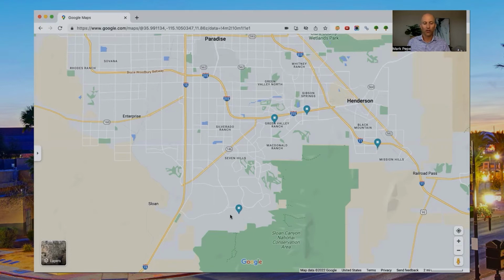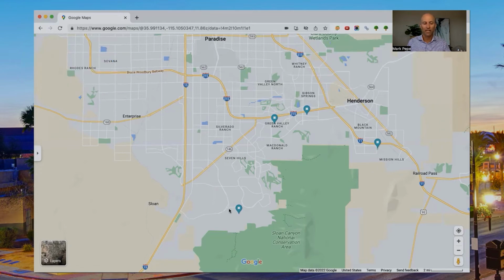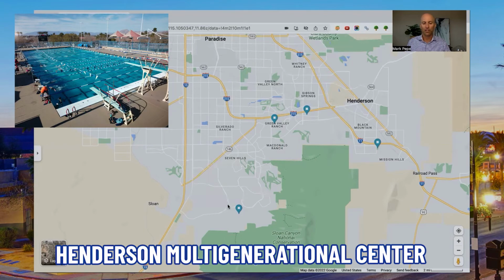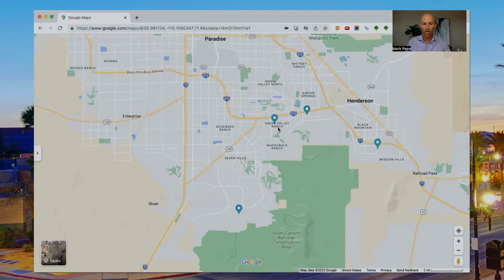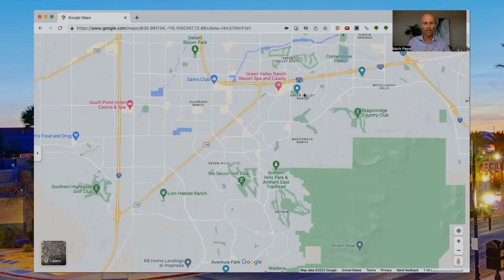You know, there's also 13 aquatic centers located at 7 recreation centers throughout the city of Henderson, including the largest facility called the Henderson Multi-Generational Center in Green Valley Ranch, which is right here, right off of Green Valley Parkway, very close to the district. So again, numerous parks, 69 parks, as I mentioned, all spread out all over town. So there's just so much to do here in the city of Henderson.